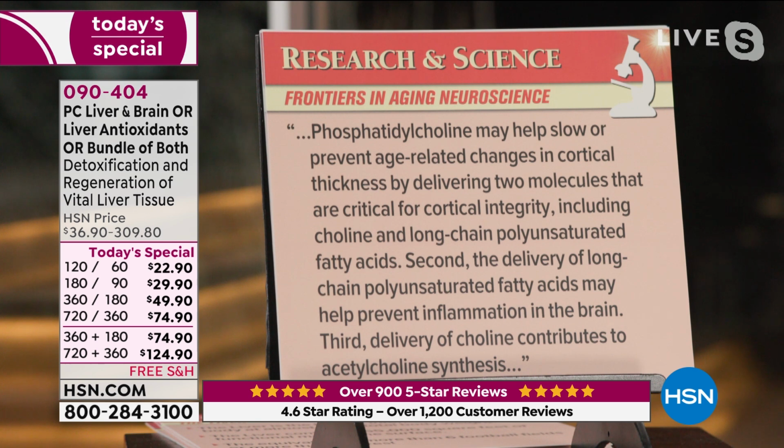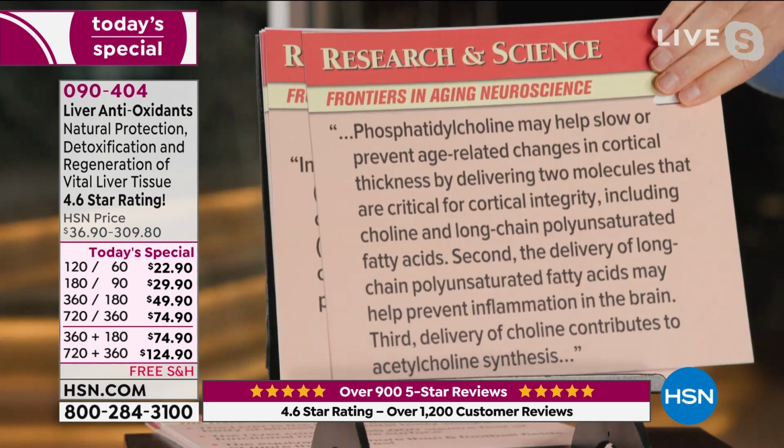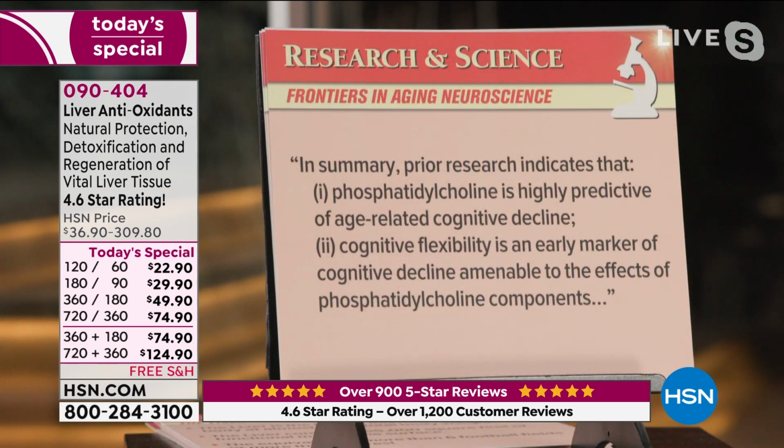Two molecules that are critical for cortical integrity, including choline and long-chain polyunsaturated fatty acids, are natural constituents of phosphatidylcholine. Second, the delivery of long-chain polyunsaturated fatty acids may help prevent inflammation in the brain. Third, delivery of choline, which is a vital part of phosphatidylcholine, contributes to acetylcholine synthesis, which is the most important neurotransmitter in the brain. In summary, prior research indicates that phosphatidylcholine is highly predictive of age-related cognitive decline, meaning if you don't have it, it's predictive of cognitive decline.